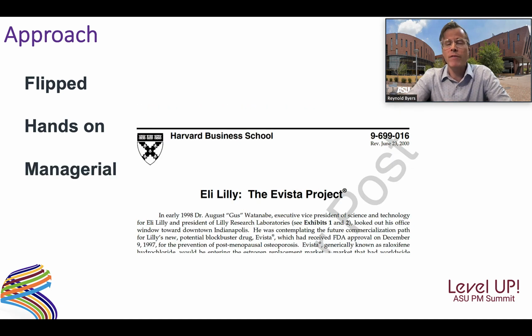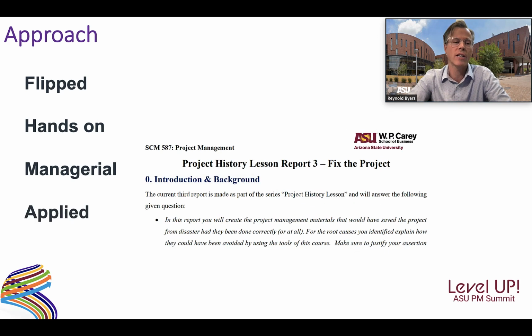Again, like we said, we have a managerial focus. So we do cover Harvard Business School cases. We want them to see the challenges managers face and how they might be able to think through them and approach them in a project management context.